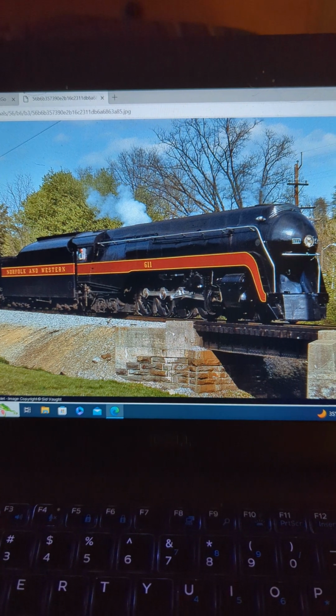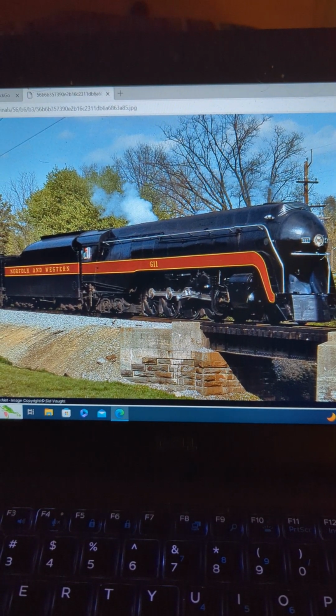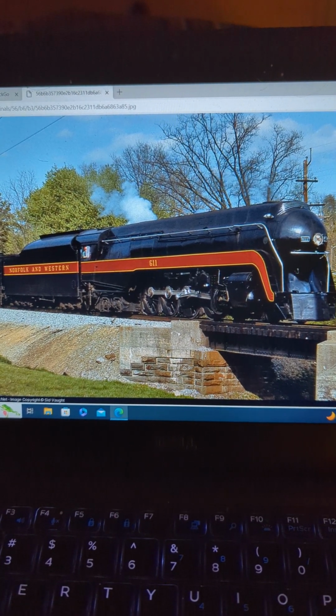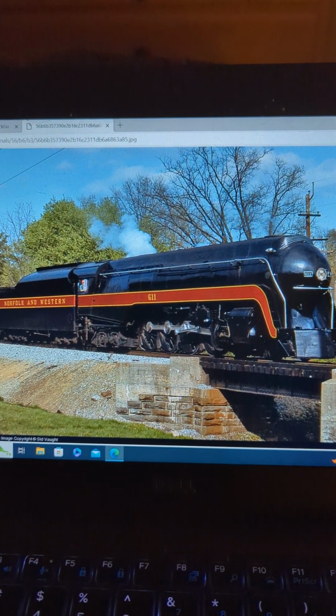However, when the time is right, this year or any year, many steam rail fans will be ready to see the 611 thundering down the rail tracks for many generations to come.